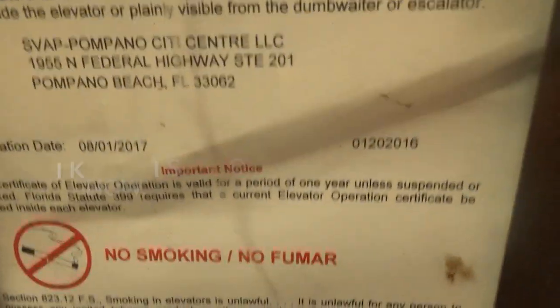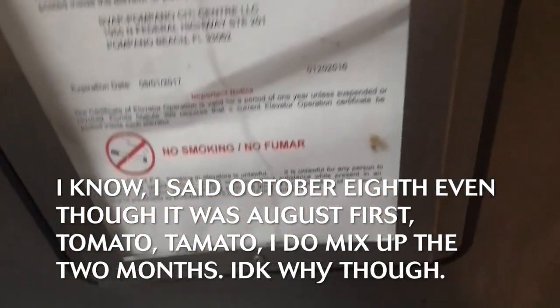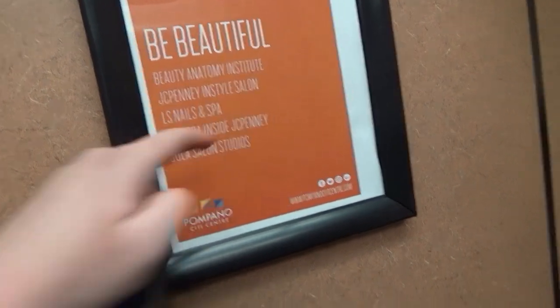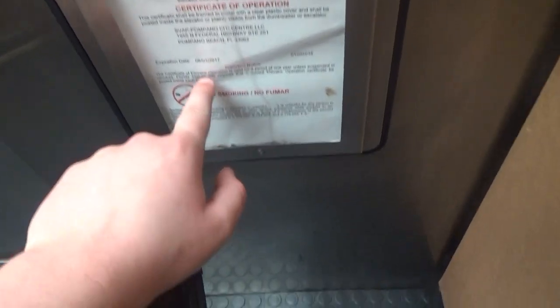Expiration date, October 8th, 2017. Why is this a bad sign? Well, you know, the thing is, though, I don't think a lot of people are going to go over here. Yeah. Why? Well, you can go get your hair done. But also, I looked at the expiration date. This is crumbled up. 17. It's better than the other one.